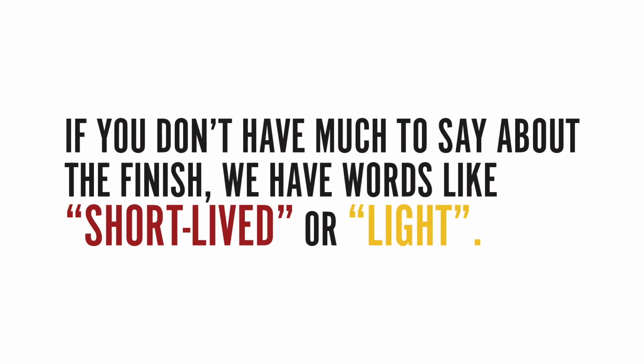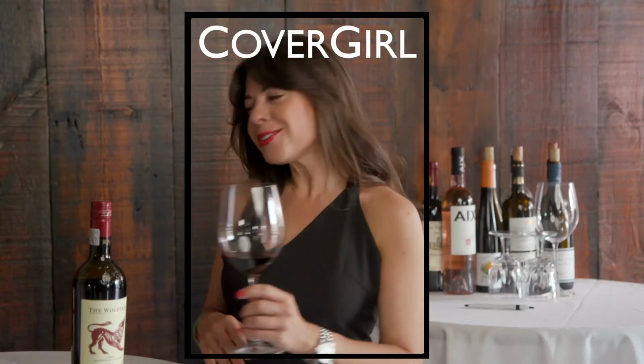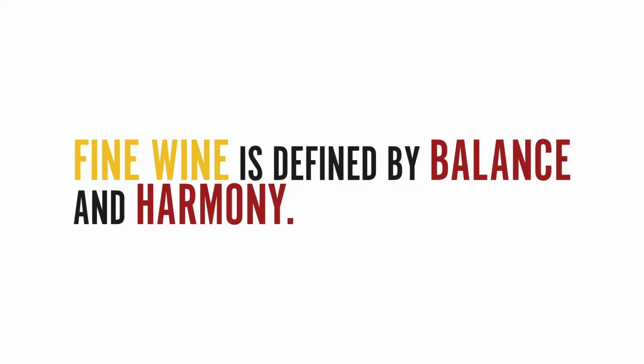If you don't have much to say about the finish, we use words like short-lived or light. If you want to get fancy, you can use words like evanescent or fleeting. Remember, the finish doesn't make the wine, and there are plenty of wines out there that are easy, breezy, beautiful. Cover girl. But a wine that gets your sensory hopes up and leaves you hanging in the end isn't balanced or harmonious. And remember, fine wine is defined by balance and harmony.